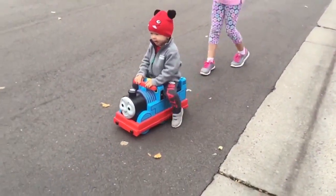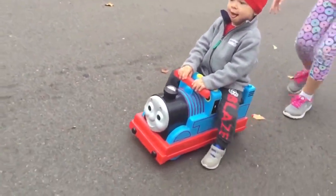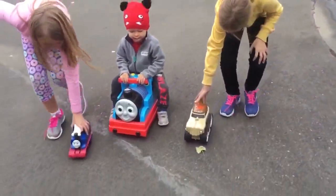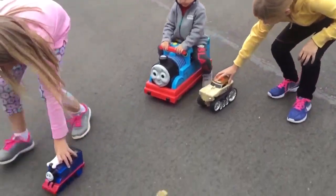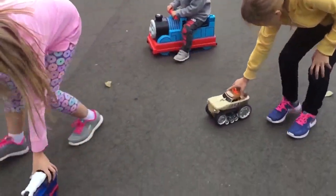Whoa, cool Thomas. Whoa. Thomas versus a monster truck. Go, go, go, go, go, go, go, go. Go, go, go, oh.